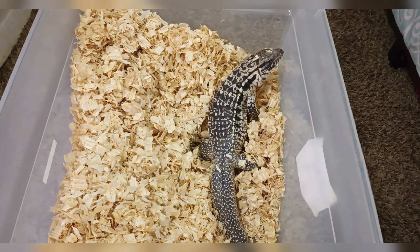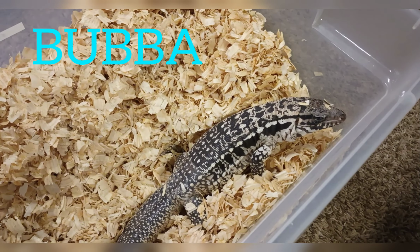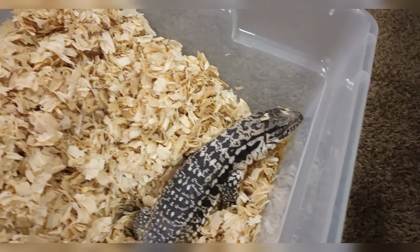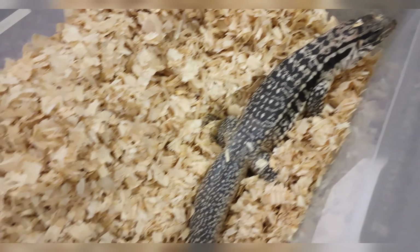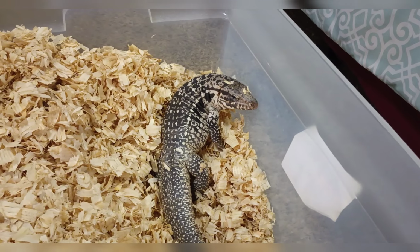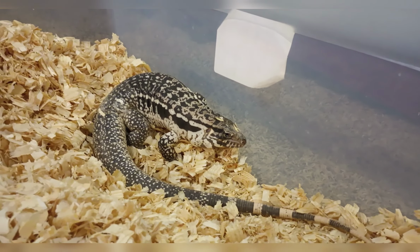Now, since I am including my big lizards in with the bearded dragons, I did want to show you guys Bubba. This is my male Argentine black and white tegu. He is in brumation right now. I just uncovered him so you guys can see him, but he's definitely a little grumpy right now. Doesn't like that I woke him up, but he came from Jesse's Jungle. He is a high white or a sky panther line tegu. He is beautiful, has beautiful whites on him, and like I said, he's just going into brumation. He's looking to burrow back down and go back to sleep.